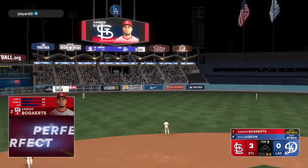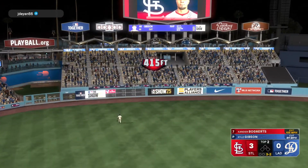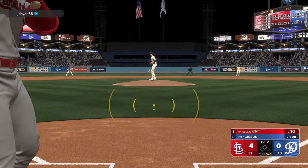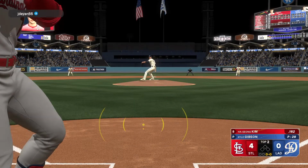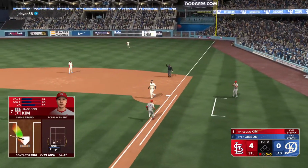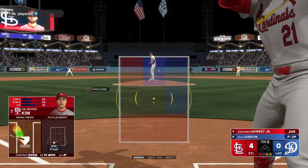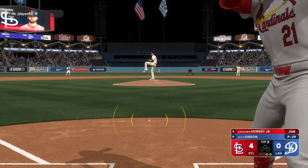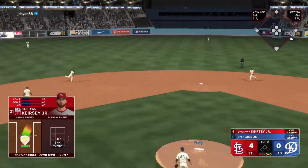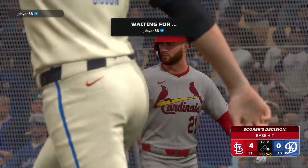Swings here and drives one well left field, way back, and you can forget it. He flexes his power with that swing. It's 4-0. Rolled to Rowdy, and he's out on the tag. Deshaun Kiersey Jr. next up for the Cardinals. And safe. He busted it down the line for that infield single.